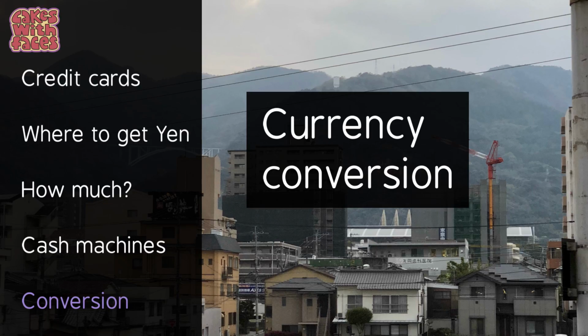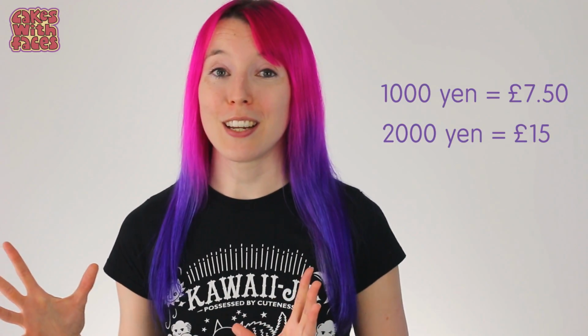Currency conversion. I think the easiest way to work out how much things cost is to find out how much 1,000 yen is in your currency. So for pounds in the UK, it's usually about £7.50 or £8. So if you know 1,000 yen is £7.50, then you know that 2,000 yen is going to be £15, and you know that 100 yen is going to be 75p, and you can sort of work things out from there. If you're converting to dollars, a lot of people just take a zero off and say that 1,000 yen is $10. Now that's not quite accurate, it's actually more like $9. So it just depends how picky you want to be.